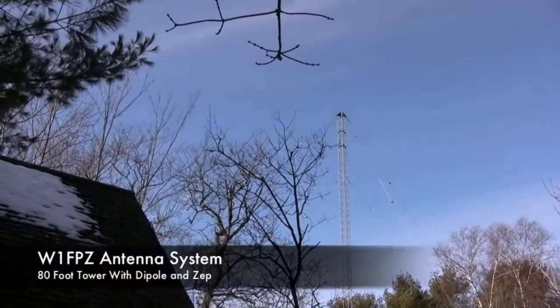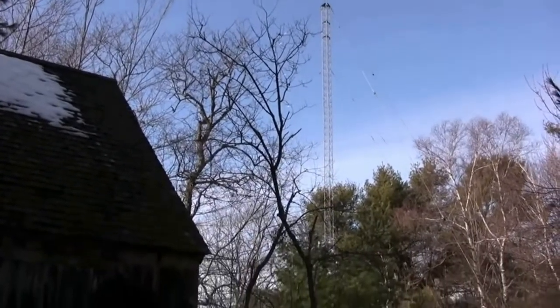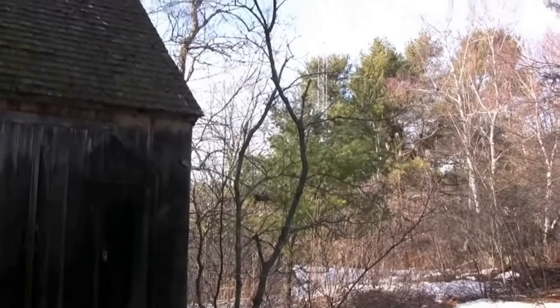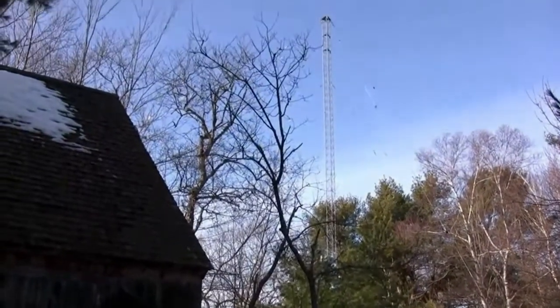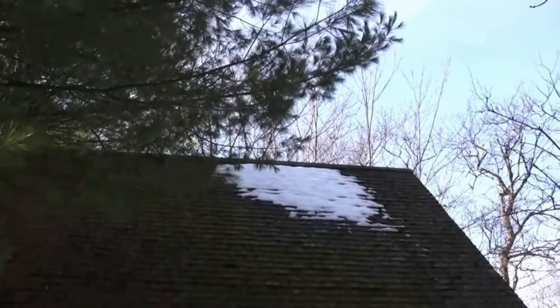This is John's antenna tower. It's about 80 feet tall, and it was built by John and his friends in the 70s. It used to be the center of a horizontal V-beam which extended 1,000 feet on each leg out over the marsh grass that's to the west of us. And it was focused on Europe and Africa.